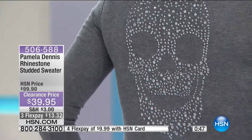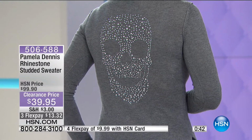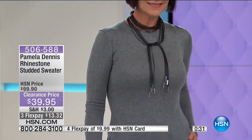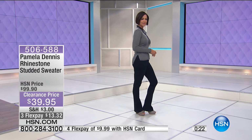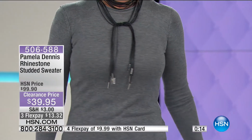And then you can see on the back, if you like the skull motif, and many people do, then this would be exactly made for you, very, very cool. Each piece from this Pamela Dennis line that she brings to us here at HSN is designed with her signature style, which is timeless, sophisticated, undeniably chic, but with an edge. And I would definitely say there's an edge there. $39.95. Enjoy the flex pay on that one in either charcoal, platinum, or jet black.